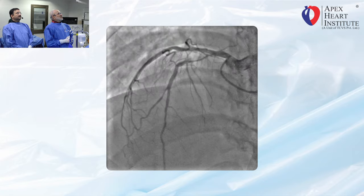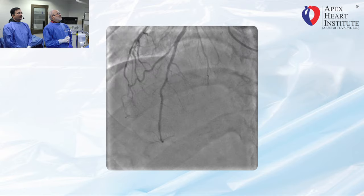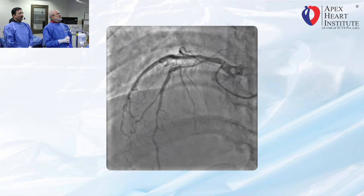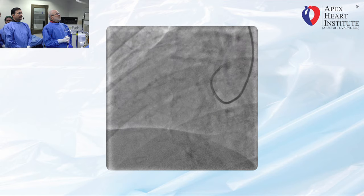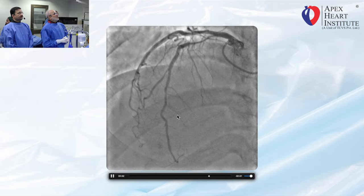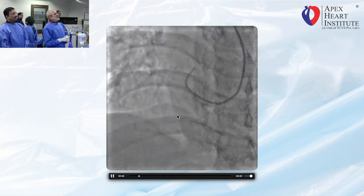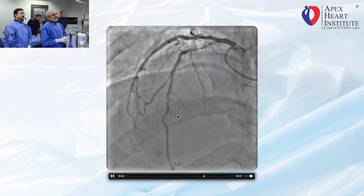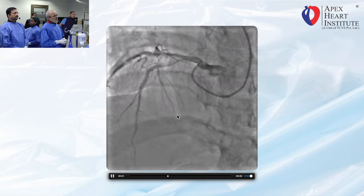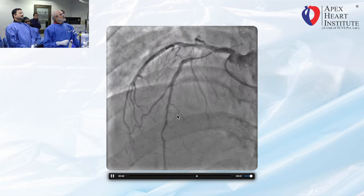This is a mirror image dextrocardia, and we hooked it with some difficulty using a Tiger, and you can see a lot of calcium and the ostial LAD extensively calcified with a long lesion there. Circ is otherwise reasonably good. RCA has a tight stenosis near the bifurcation, and that's all.